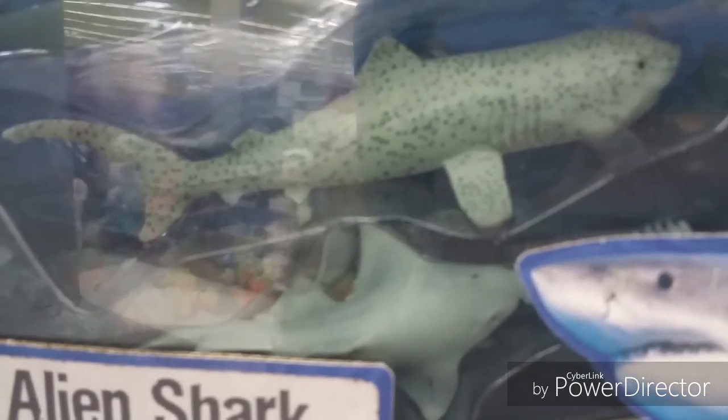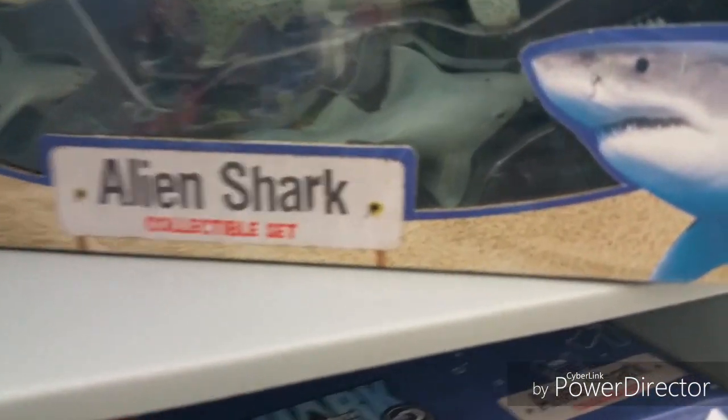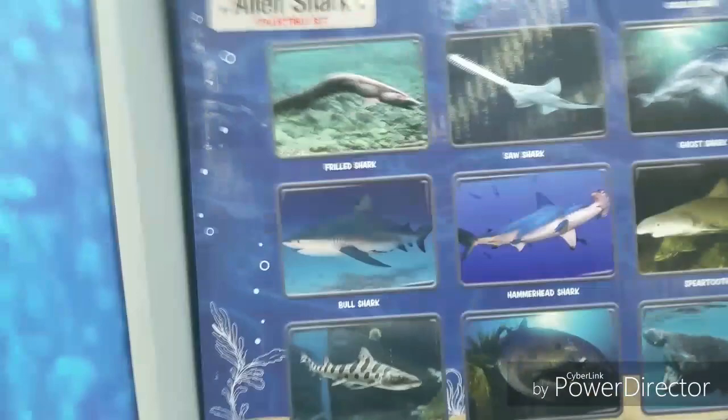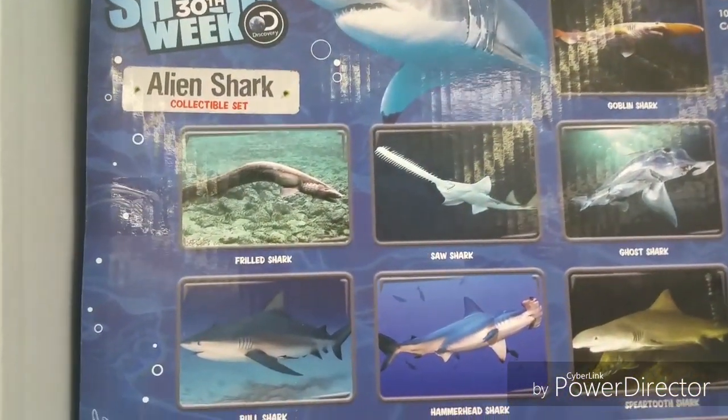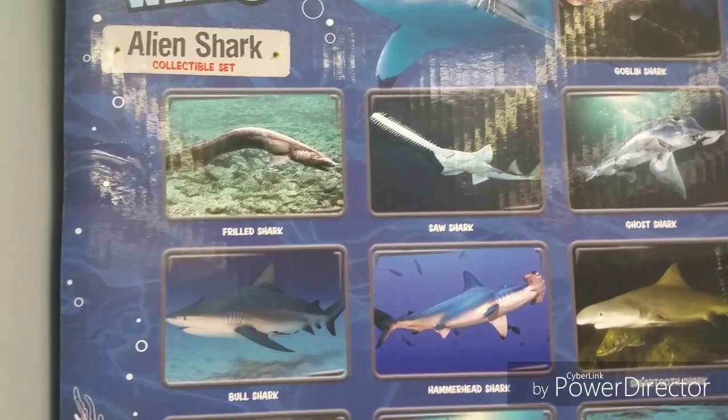Let's see, I guess. Basking Shark, Goblin Shark. No, that's Goblin Shark. Get that kind of, it's familiar to me. Some little hammerheads, the little bamboo cat shark. Greenland, Frilled. Let's see, an angel? No, it's a sawfish. So, let's see. Seen on TV. Oh, it's a part of the set. See, Goblin Shark, Ghost Shark, that's what I was thinking. Saw Shark, that's technically a sawfish.